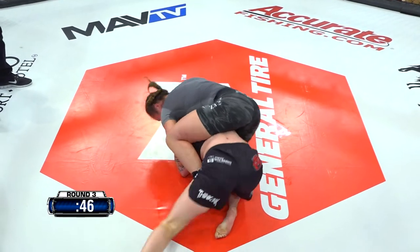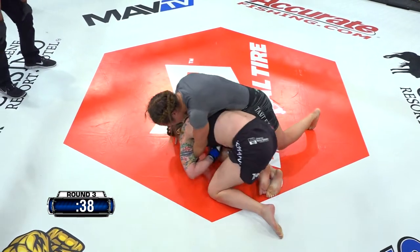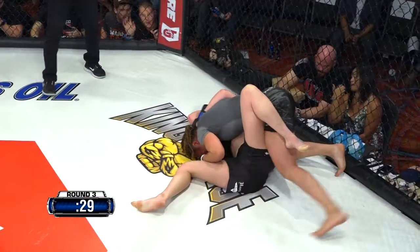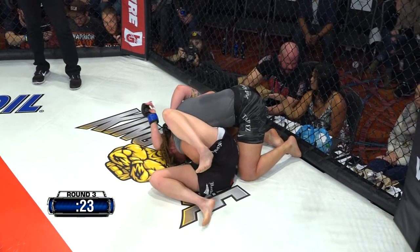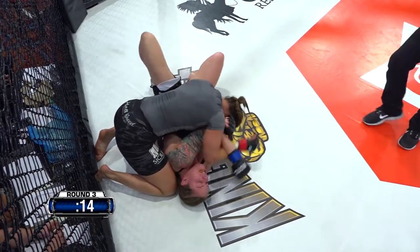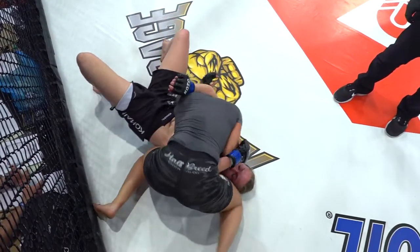Continuing to take the back of Nicole Johnson, not giving her an opportunity to get up here. Nicole Johnson tries to get to her feet. Elizabeth holds her down. Seconds remain. This fight is about to be over here, and Elizabeth is trying to score as many points as she can. It's a great time to do it.